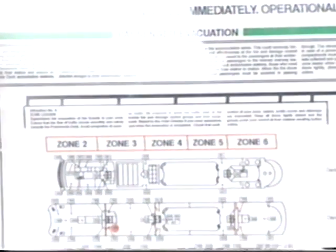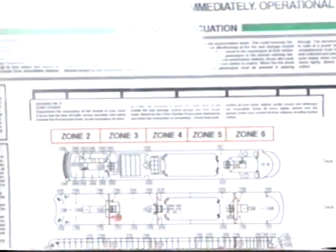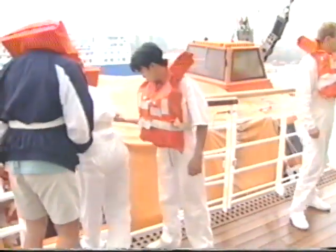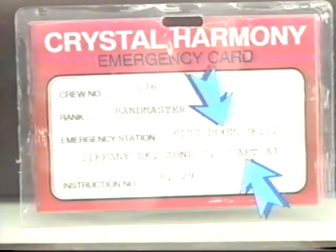It is important that you as a crew member become familiar with these procedures in addition to your own responsibilities in your own section. Regular drills are held in order to ensure that all crew are familiar with their emergency stations and lifeboat stations. In addition, your life jacket contains this information.